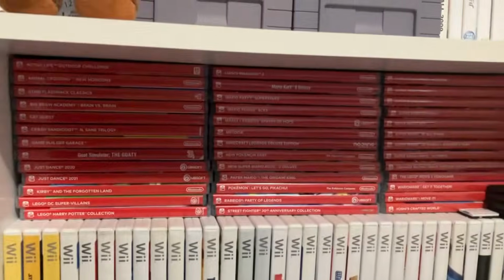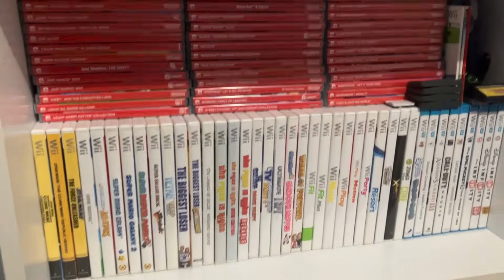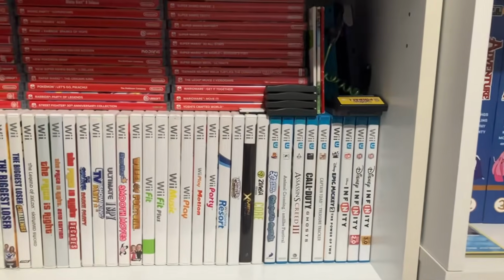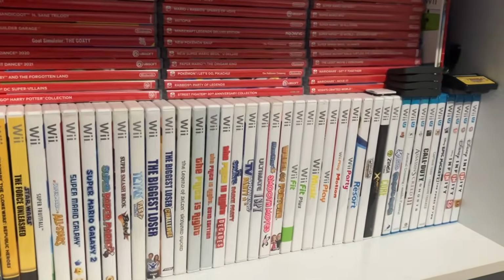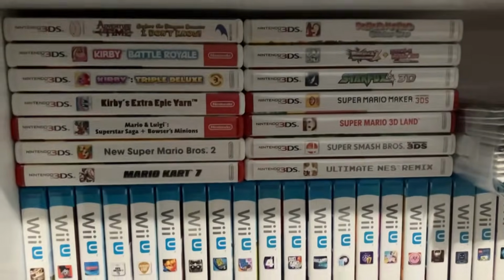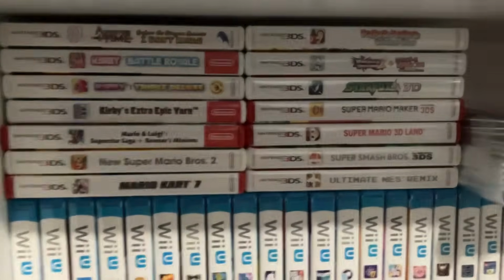On the next shelf, I have a lot more games, especially some Switch games, but I have some Legos, so I'll move them really quickly for you. Alright, now that they're gone, this is around 40 Wii and Wii U games, and I think I have around 50 Switch games up there. I also have some portables that I'll talk about a little bit later. I have 14 3DS games. They're all pretty good games.